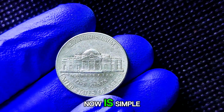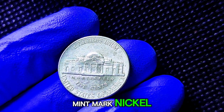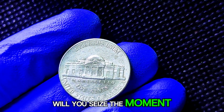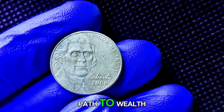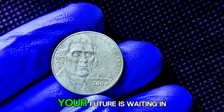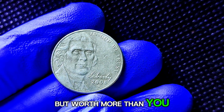The question now is simple: will you take the step to uncover your own 2008 Mint Mark nickel? Will you seize the moment that others might regret missing? The answer could define your path to wealth and security. Your future is waiting, in a coin smaller than a quarter, but worth more than you ever imagined.